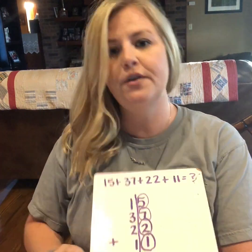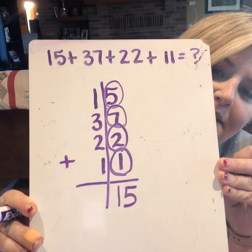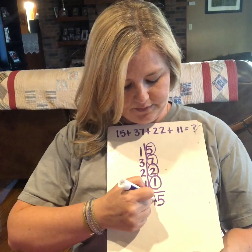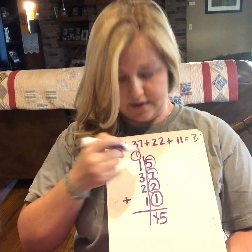So I'm going to put my 15 down, but there's something wrong. Do you remember what it is? Very good. I cannot have a 10 in the ones place. So I'm going to take my 10, and I'm not going to throw it away. I'm going to put it up here with the other 10s.